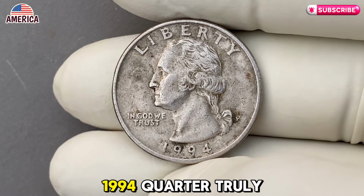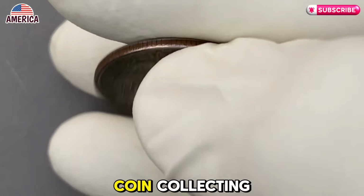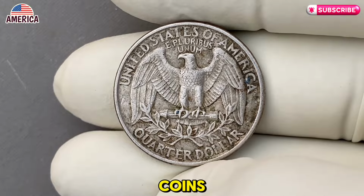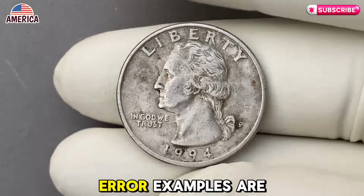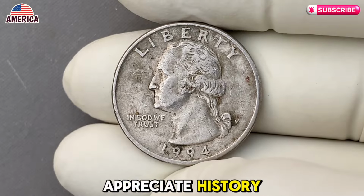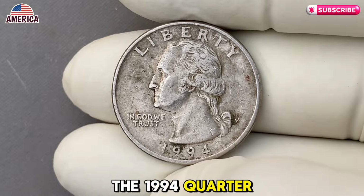What makes the 1994 quarter truly interesting is that it sits at a crossroads of modern coin collecting. It's recent enough that many people might have these coins tucked away without much thought, but old enough that uncirculated and error examples are becoming scarce. For collectors who appreciate history, rarity, and unique minting quirks, the 1994 quarter offers a lot to explore.